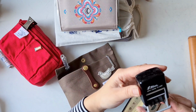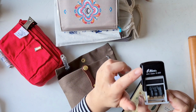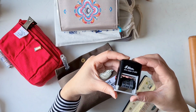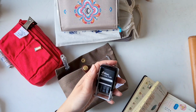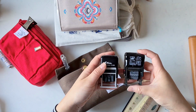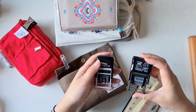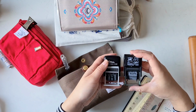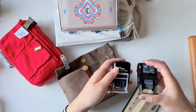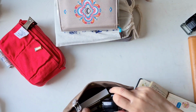This one, I think I received from one of the shiny mini dates from the stationery selection box a while back, but you can use any stamps, I guess. I've also got a lot of Midori self-inking stamps as well. They are all going to be good for a craft pack, because stamping adds a lot of different things to a journal, I guess, in comparison to stickers or washi tape. I always like to have a stamp element in my page, so a self-inking stamp is definitely something that I will put into my craft pack.